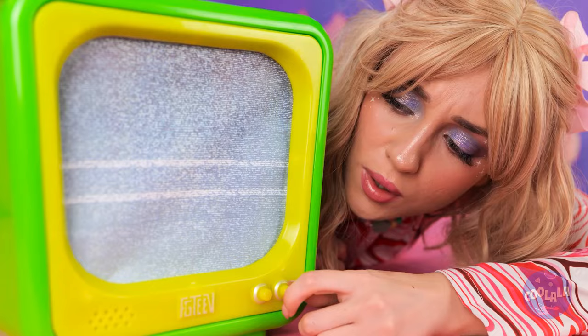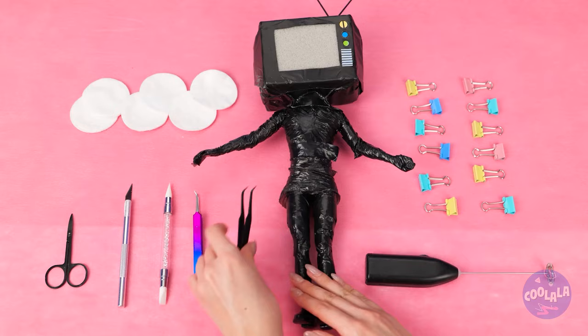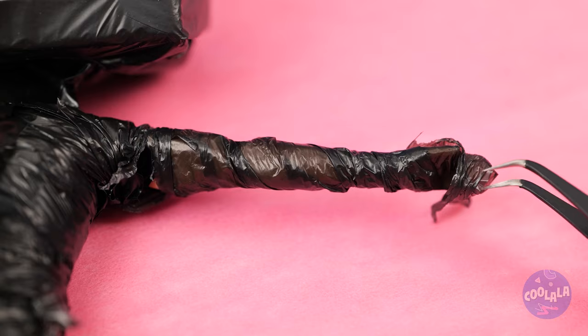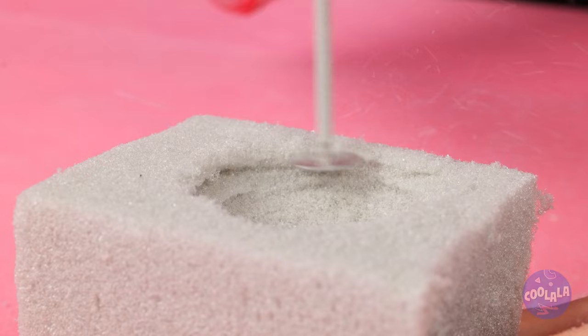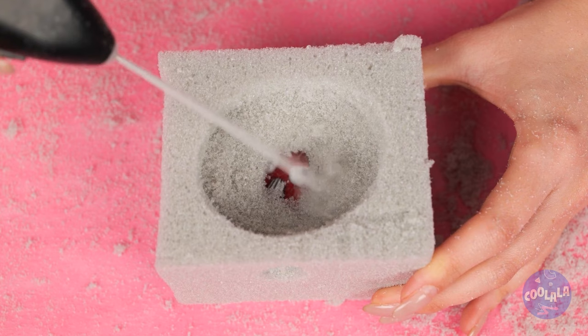Now that's interactive viewing. And look, a television man. How about we help them unwind and unwrap? Ooh, if we want to see who's inside, this is going to take some serious digging. It looks familiar. I think it's the letter A.